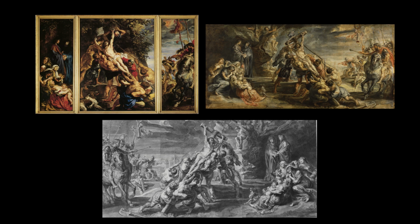In order to make that print, he has to create a sketch for it. So he has to take that massive altarpiece, make it smaller scale in a sketch, and then the printmaker uses that sketch to create the plate from which he makes the print.